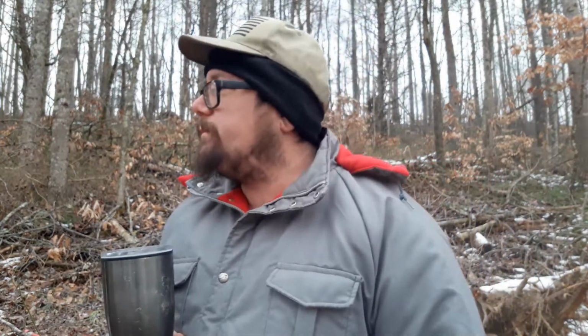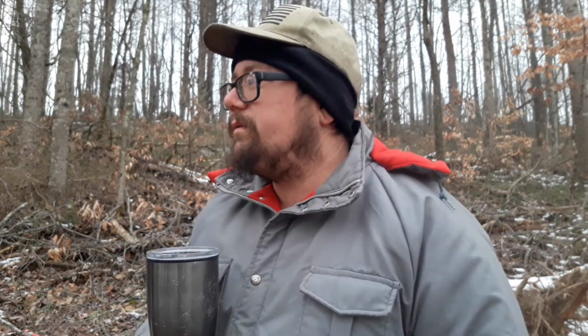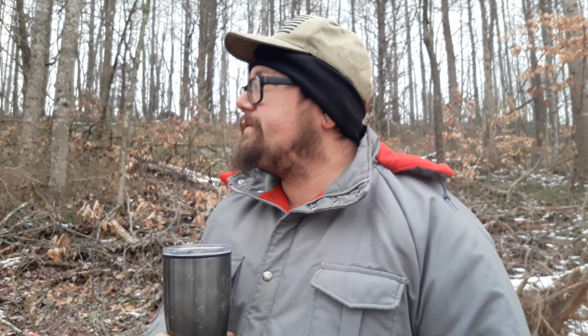So it gets people's attention. You can put up some flags and stuff on the trees. I got a flag down there in the corner. So little things like that let people know that it's your place. So you want to have some kind of markers and stuff to show people that's your land.